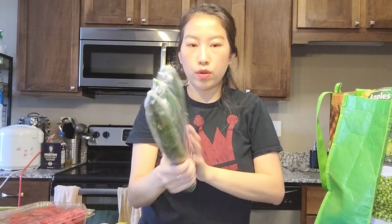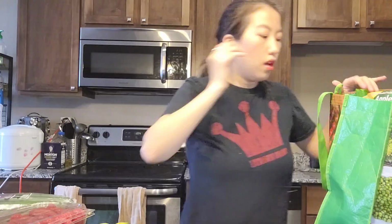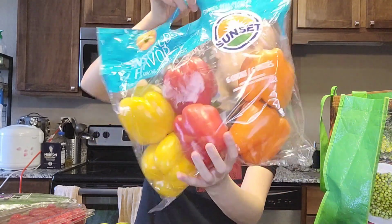Bananas, these are unripe. I have a few bananas that are sitting out that are ripe right now, and then I have some ripe bananas in the freezer that I can use for smoothies until these are ripe. Next, we have cucumbers, 3 of them. A lot of bulk buying when it comes to trying to last 3 weeks. So, peppers.